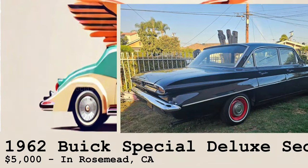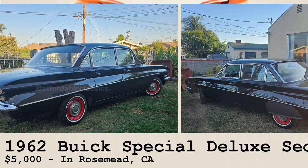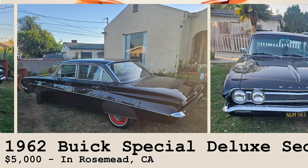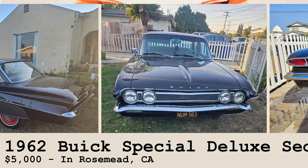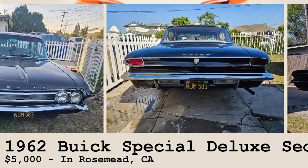Number 3. Here we have a one-owner 1962 Buick Special Deluxe Sedan, a barn find located in Rosemead, California. This sedan is a collector's dream with an 8-cylinder engine, 28,000 miles, and an automatic transmission that has remained nearly untouched since it left the factory. The black paint and chrome moldings are remarkably preserved, highlighting its elegant exterior.